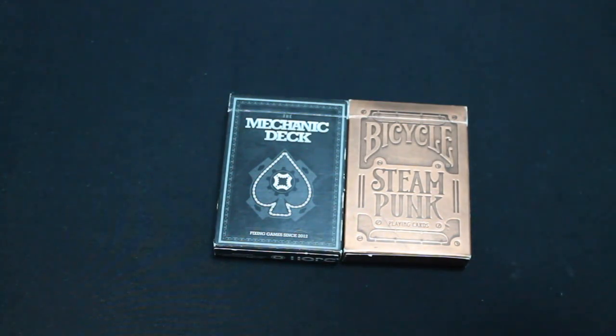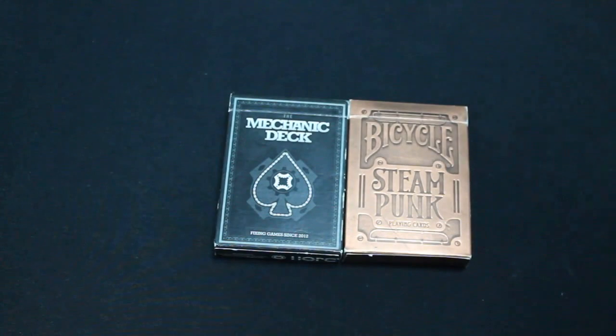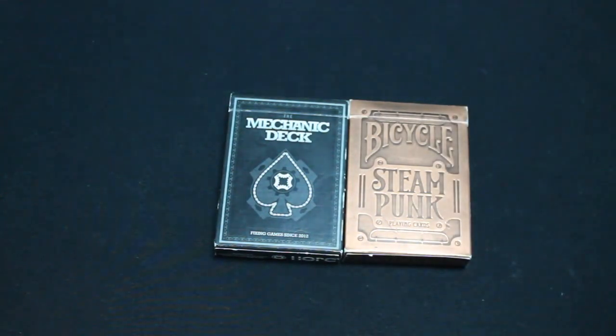And like I said, day 34 out of 50. It's time for a card class. I haven't done one of these in a couple of weeks. This is a Mechanic versus the Steampunk House of Playing Cards versus Theory 11, so it'll be pretty interesting. It was requested by a couple of people, Mechanic of Magic and Benjamin Goldstein. Make sure to check out their channels.